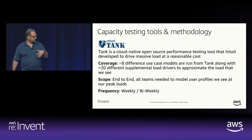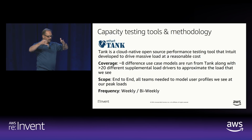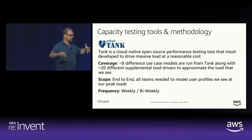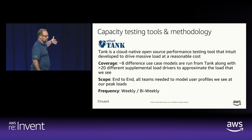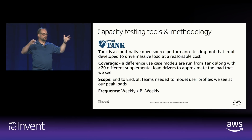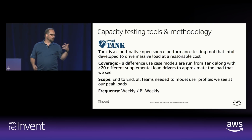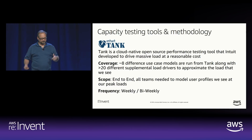These are run end to end. And what I mean by end to end is we get all the teams around from not only just the TurboTax, but its dependencies to our dependencies in our core groups and central groups as well, to then run and execute these and go from there. We run these weekly or bi-weekly, off-season about bi-weekly or every other week. We move to weekly as we get close to season, which we are now. In fact, the last couple of weeks, we've run 2 a week just to get ready to go.